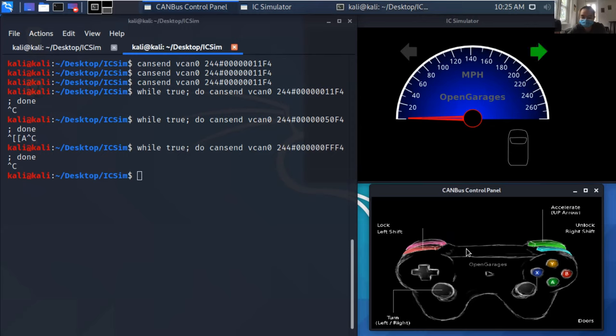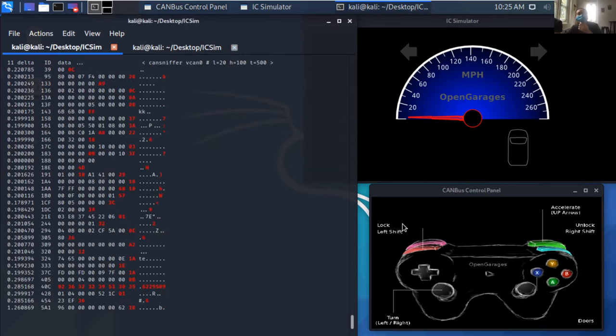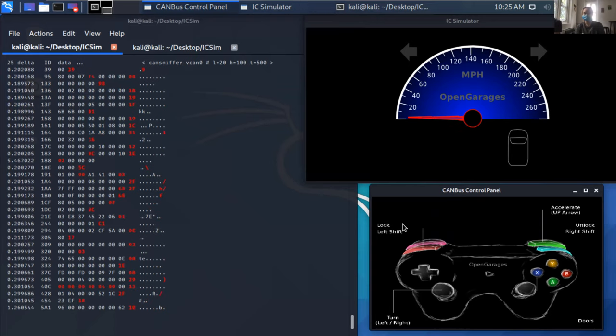So as we control on the control side, you see that if I press the right arrow, I'm actually just holding it down. You see that it's blinking. So I want to actually make it stay rather than blink. If we look back at CAN sniffer, we remember that the blinking arrow is due to this CAN ID 188, and it's the first byte that is changing between 00 and 02.